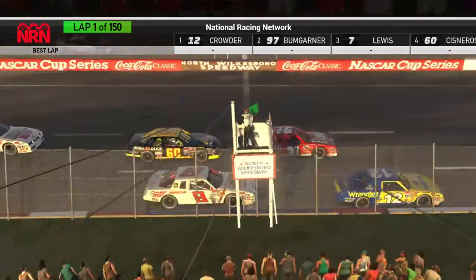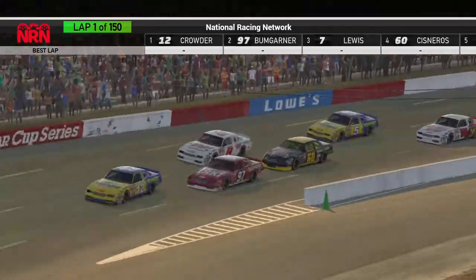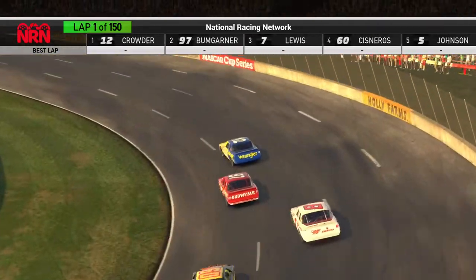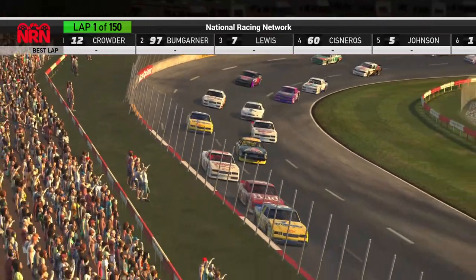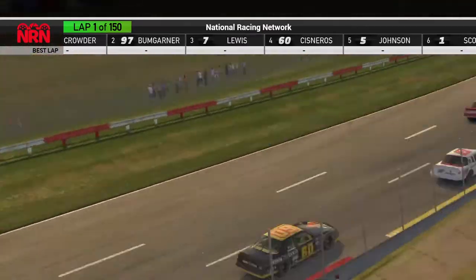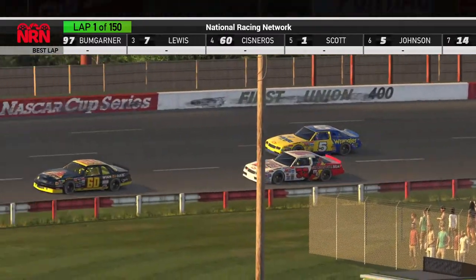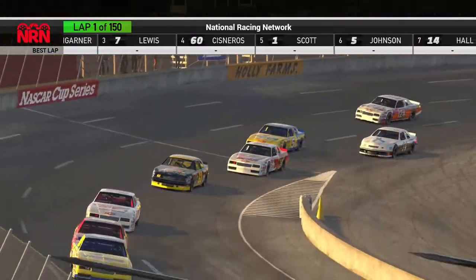We are racing at North Wilkesboro. Fantastic start for Jackson Crowder. He's going to hold the early lead down into turn one over Mike Bumgarner, who runs second. Jackson Lewis slots in third. Back you up through the field just a little bit. Side-by-side battle there between Zane Scott and Cole Johnson for position number five.